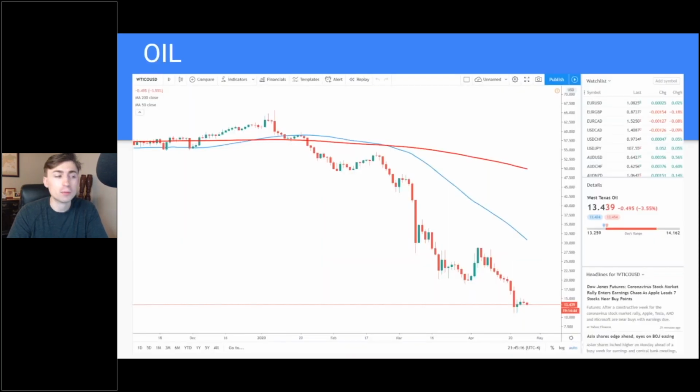Here's oil, for example. This is a chart from 2020, and you can see that in 2020, oil just crashed, right? As markets were fearful that essentially the lockdown periods would completely kill the demand for oil, which they did in that period of time prior to another massive trend upwards since then. By the way, we'll talk about that in a moment. Oil has been trending to the downside.